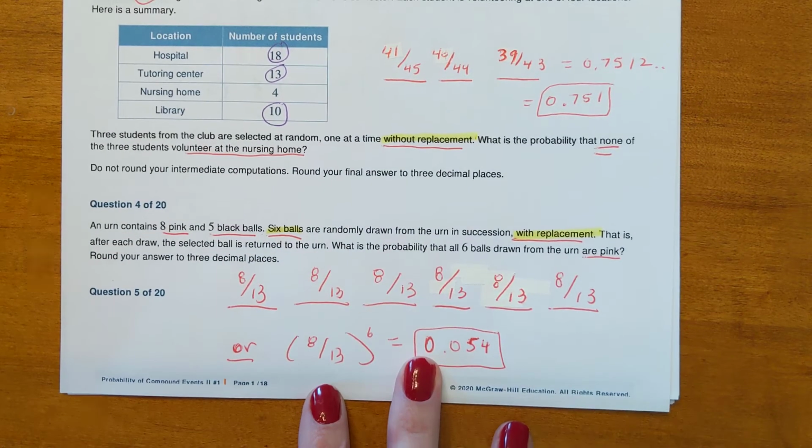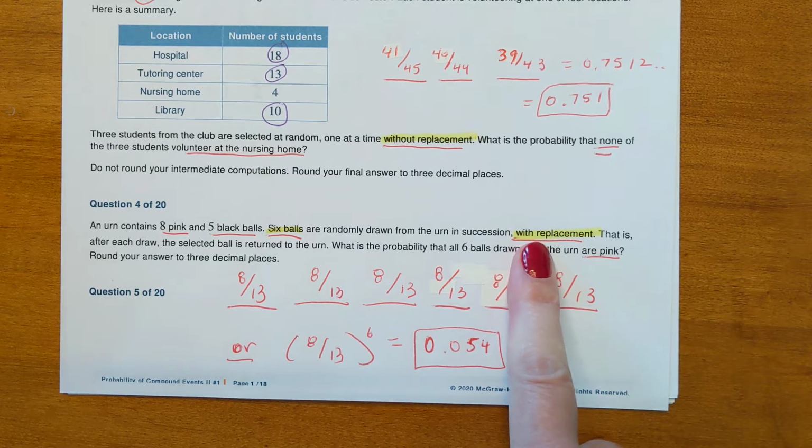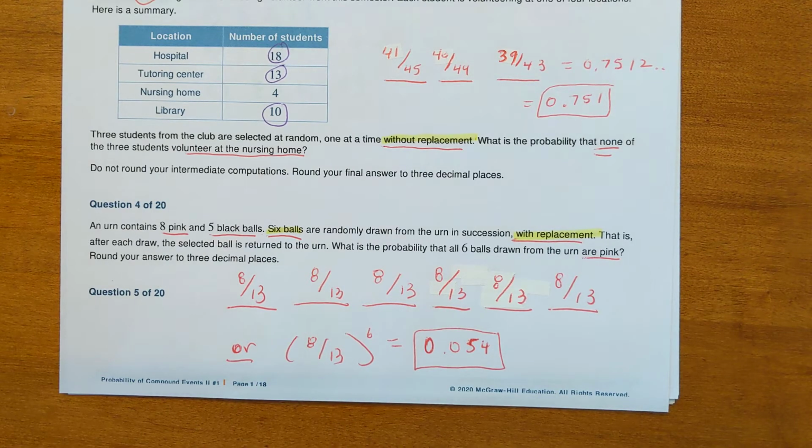All right, number 4. An urn contains 8 pink and 5 black balls. 6 balls are randomly chosen from the urn in succession with replacement. So this time they're putting them back, like it never even happened. What that is, after each draw, the selected ball is returned to the urn. What is the probability that all 6 balls drawn from the urn are pink?